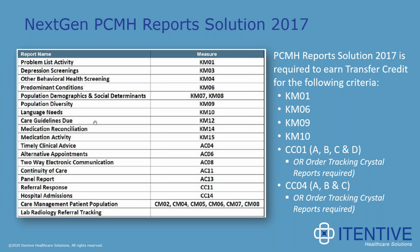You can reach out to your NextGen account manager, or if you're one of Attentive's clients, to look at possibly purchasing the PCMH reporting suite. But those criteria are the ones listed there that it would help you meet.